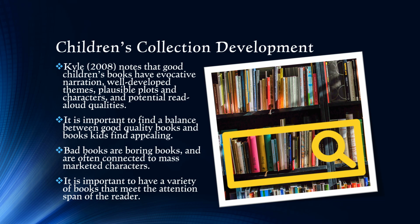Therefore, it is essential to develop a mindful collection policy that considers what is best for children, backed by research and experience, and not simply assuming that every book marketed to children is quality library material.